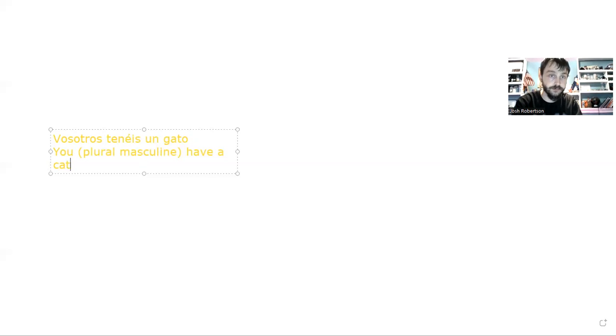In Spain, vosotros tenéis un gato. This means you, plural, masculine, have a cat. I got to make my text box a little bigger. So look at that. This refers to you in Spain have a cat.